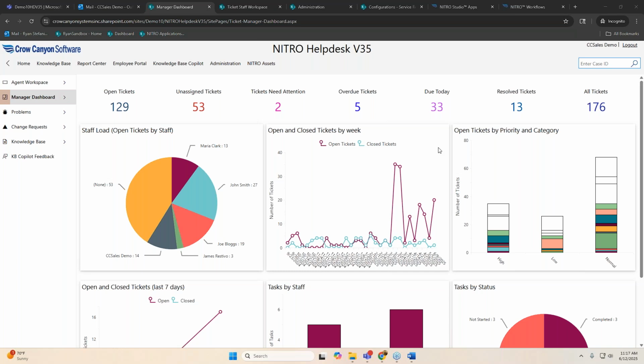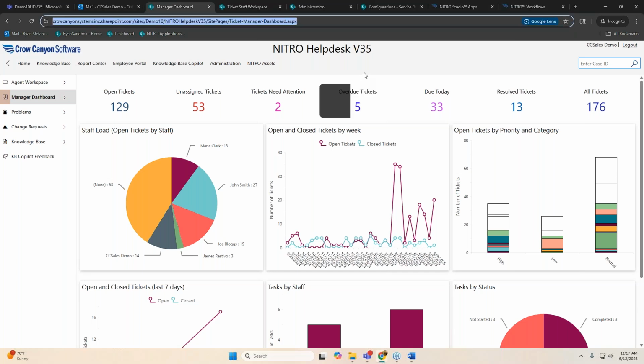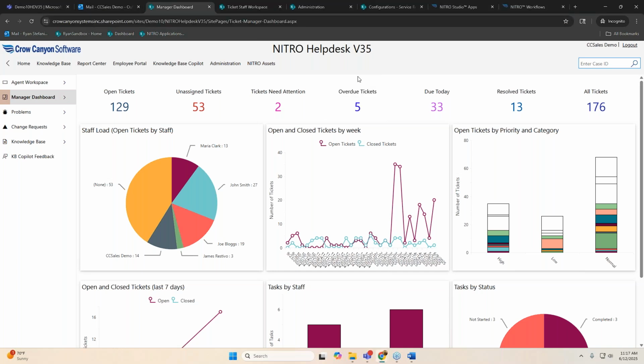So quickly, before I jump into the feature set, let me explain how this works and operates. We have this hybrid kind of platform as a service, software as a service. What I mean by that is we're actually leveraging your SharePoint environment, your 365 environment, to run this help desk. So you can see this is living in a SharePoint site in my tenancy, but when we deploy, it will be inside a SharePoint site in your 365 or your SharePoint farm.